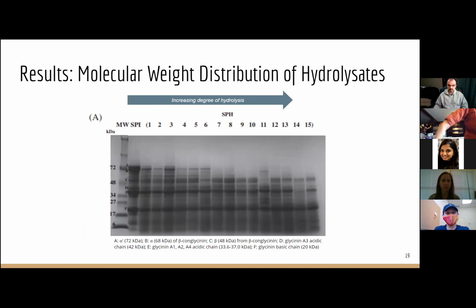This SDS-PAGE gel shows the protein profile, run under reducing conditions, of the different hydrolysates. Looking at the subunits of beta-conglycinin shown at the top of the gel, the alpha and alpha prime subunits disappeared, and the beta subunit became fainter with increasing hydrolysis. For glycinin, the A1, A2, A3, and A4 acidic chains became fainter with increasing hydrolysis, but the basic subunit, denoted by F, resisted enzyme degradation. This makes sense because we know that the enzyme used, alcalase, is specific to hydrolyzing beta-conglycinin subunits.